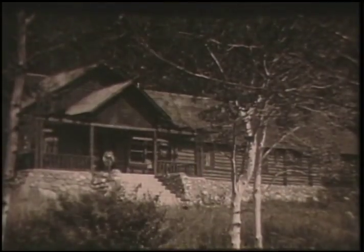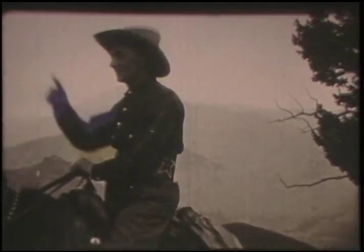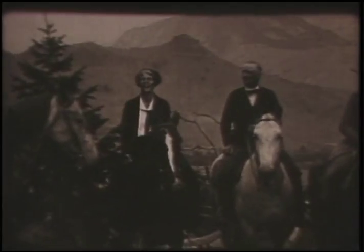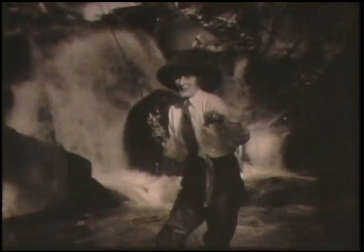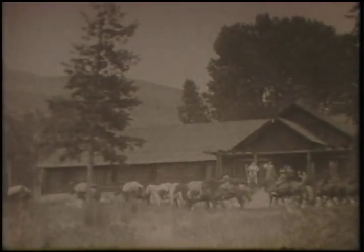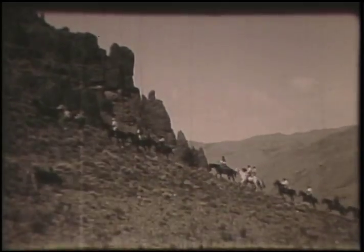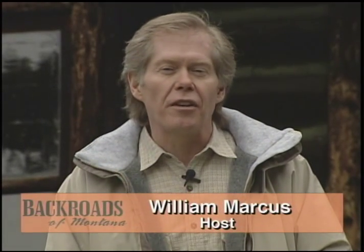In 1912, when the OTO began operation, the Old West was still alive. Here, real cowboys and wranglers mixed with European royalty and American celebrities. Together, they hunted, fished, packed into the high country on horseback, and generally recaptured the nostalgia that was once the Old West. Nobody loved the West and Montana more than the subject of our first story.